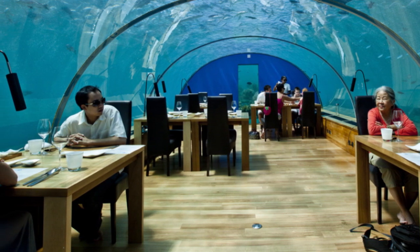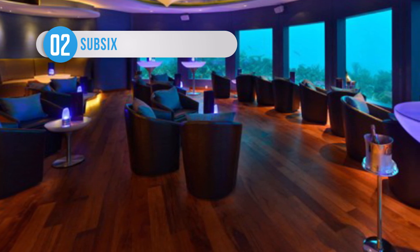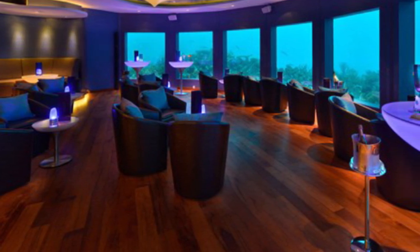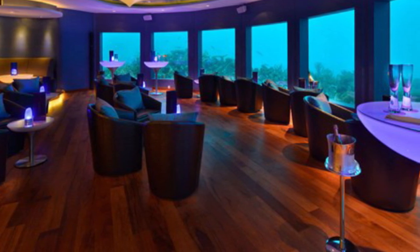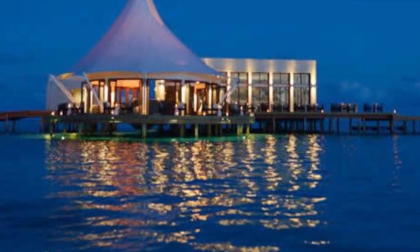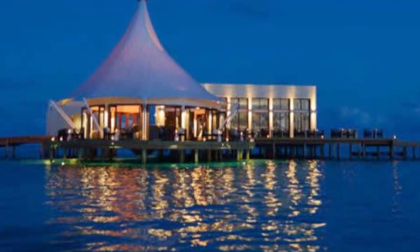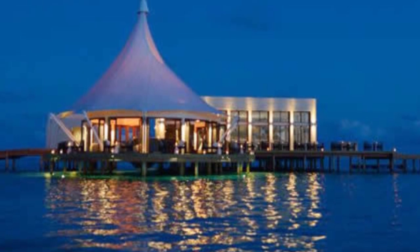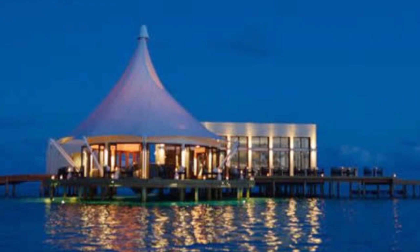Sub 6 is an underwater resort located in the Maldives, and it's home to the world's first and only underwater nightclub. Why not party 500 meters into the ocean, 6 meters under the water? Sub 6 also offers a line of aquatic lunches, 5-star hotel rooms, and it has a spa and even plays host to wedding ceremonies and receptions.